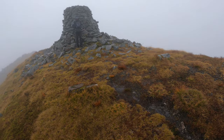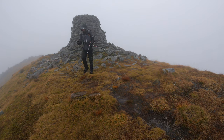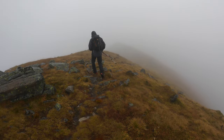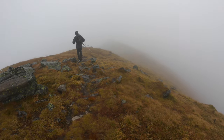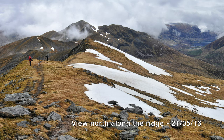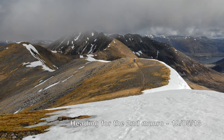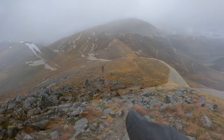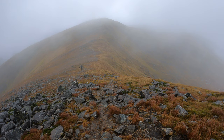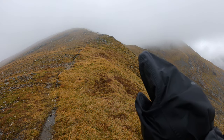No, we're not going to hang around, we're just going to head north along the ridge towards the second Munro. It's the top, and then we'll go down to the right. Once we leave that top, head out to the Munro. I'll get a better look at the wee ridge out now.